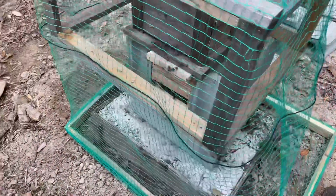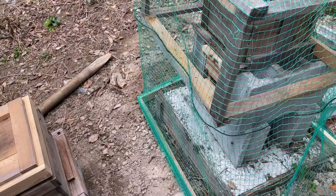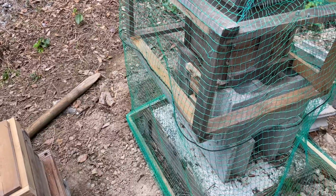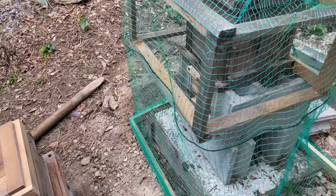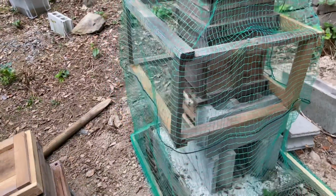Ant food. Okay, so it's kind of working. Might not get any giant hornets this year. Fingers crossed. Good luck, guys. I'll give you a bit of a feed today and then go home.